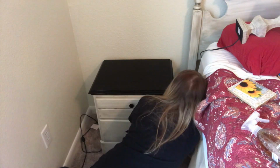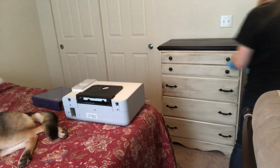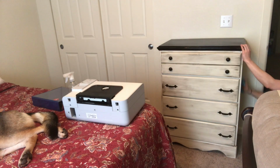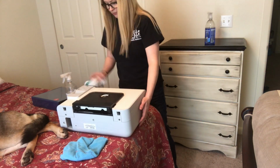One of the most satisfying things to me is wiping down wood products with the Method wood cleaner. It makes the wood look like moisturized and shiny without giving it that greasy feeling. And it's honestly my favorite thing to do in this room because the tops are that dark espresso and they just gleam after I clean them.